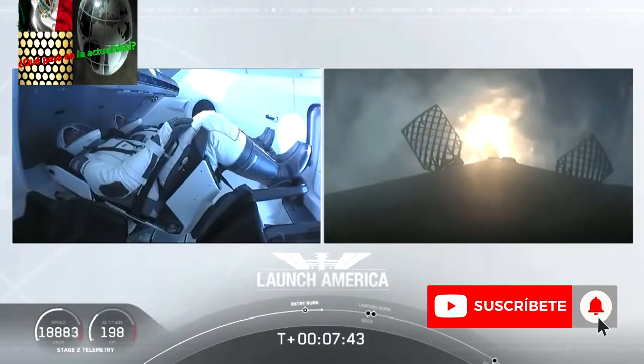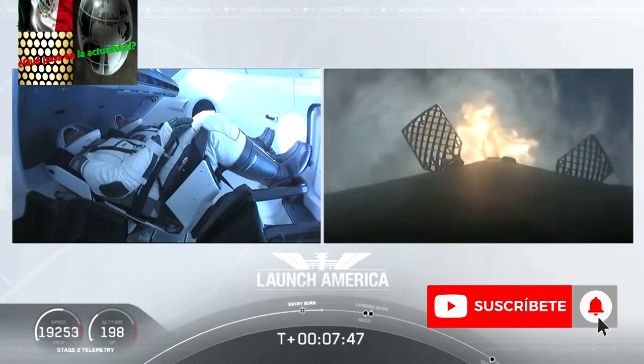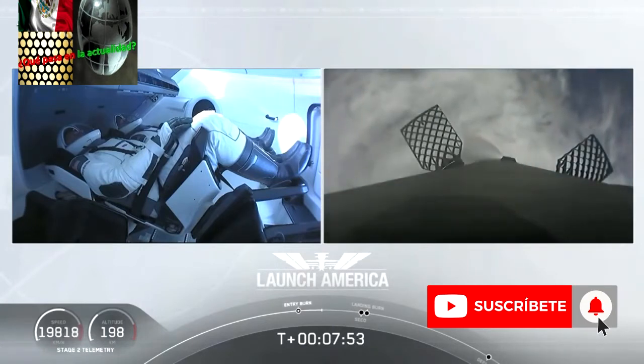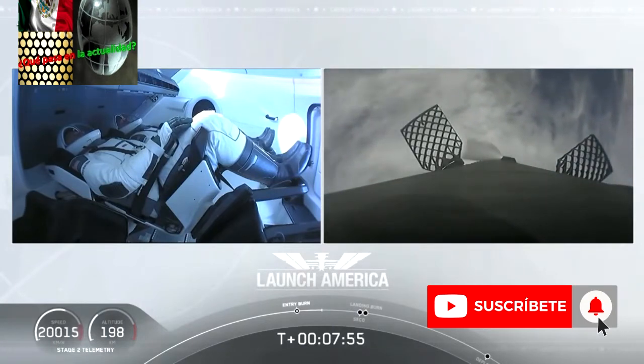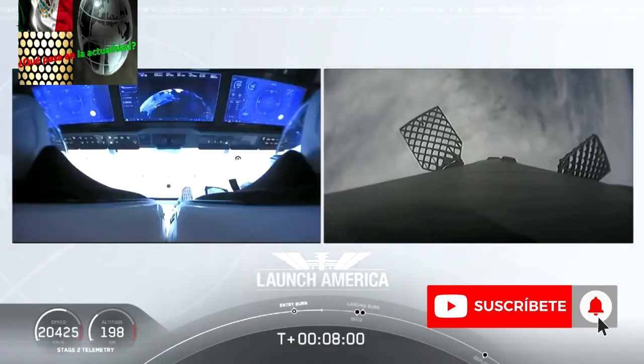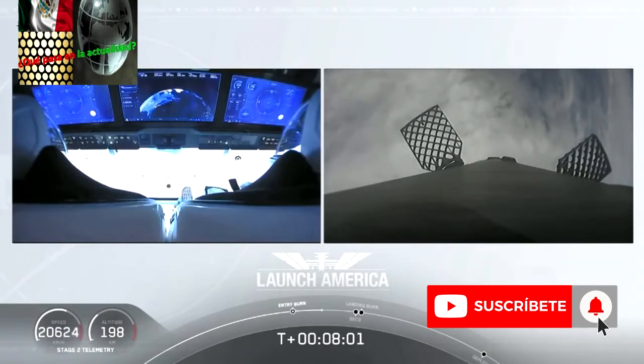While that entry burn continues, we're just about a minute away from SECO. We'll have a number of events all happen in rapid succession. Copy, that'll be the shutdown, second engine cutoff. We'll be looking for Stage 1 entry burn shutdown, and that Stage 1 landing burn shortly after. Yeah, actually, just within a few seconds of each other.